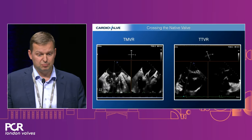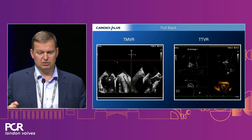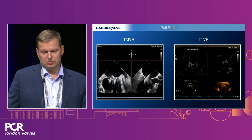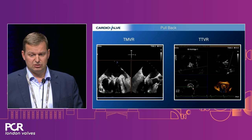And you see it pretty good on the left side for the mitral. And you see some bubbles coming. And you see the pullback right away after this. And you see the small posterior leaflet, and this got attached to the anchors quite good.